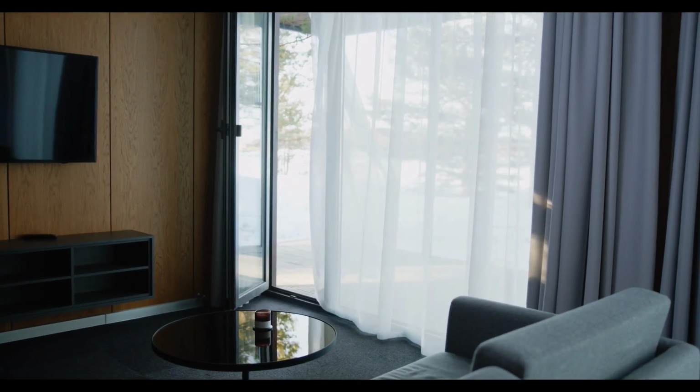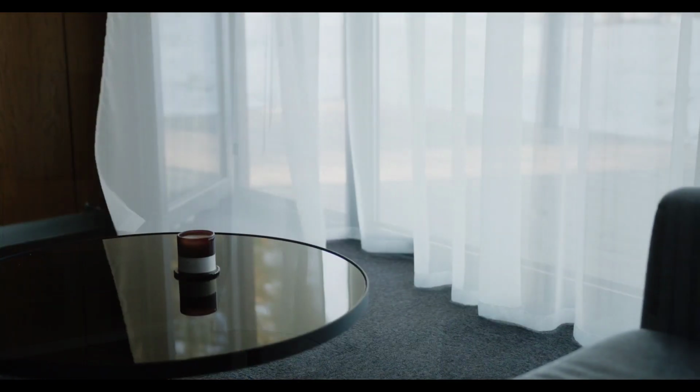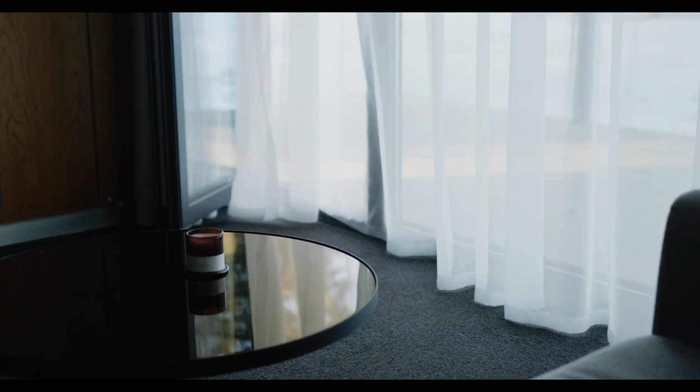So opt for light and airy drapes which don't block the natural light coming into a room.